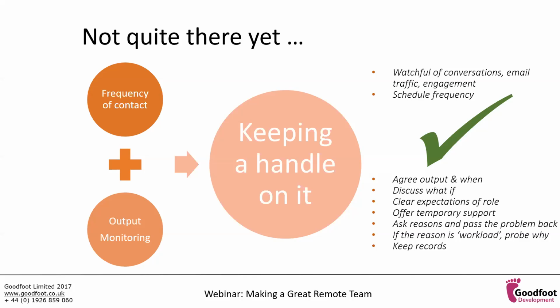what if we work this way? What is your role? I will give you temporary support, and make sure it's temporary, because actually the most important point is the next one, which is to pass the problem back to the person to solve. That's part of the management of the team.